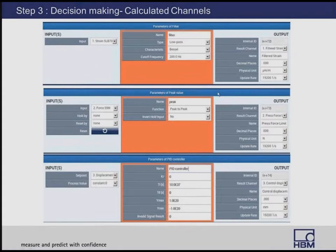If I were doing a peak value, which is very common in many industrial applications, I was measuring a force, what aspect of peak am I measuring: peak to peak, or maxima, or minima. I can click from here and select that. And then where would the output be going, the decision of this calculator channel. I've chosen to go to channel number 2, and this would come out in Newtons at that sample rate. Now, a PLC can take that and say, okay, I better apply less load or less force to this press, so the pressing is done properly.